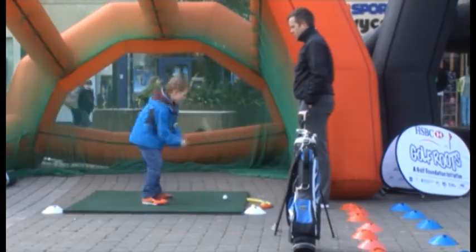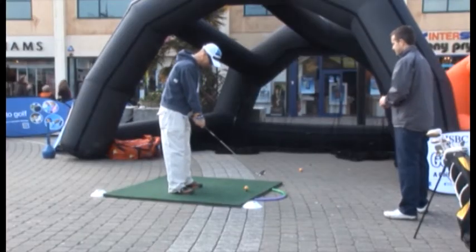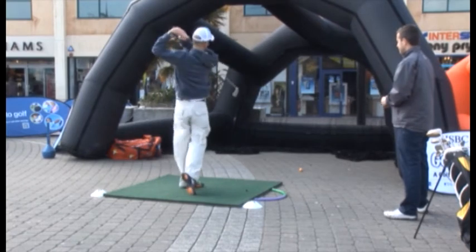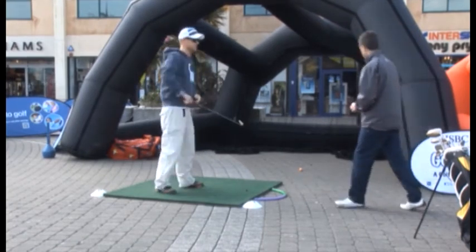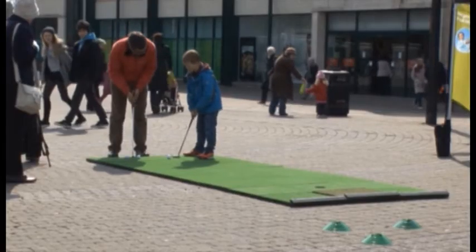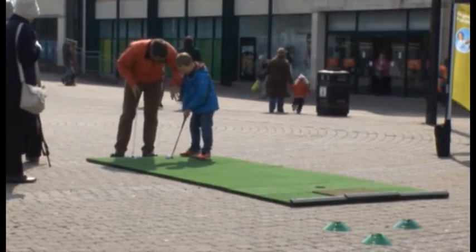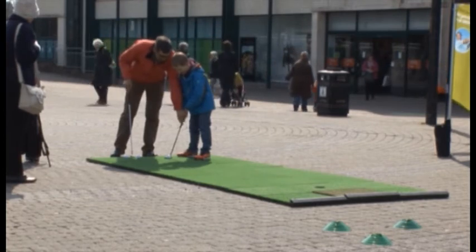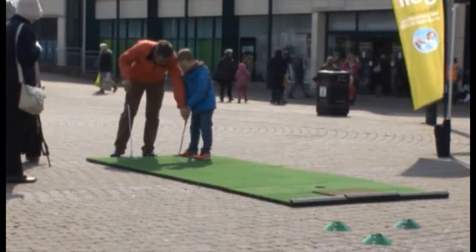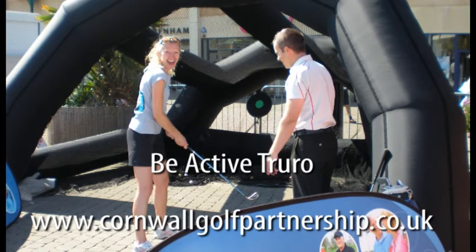Cornwall Golf is teaming up with the Cornwall Sports Partnership during the Be Active Truro Week at Lemon Quay in Truro between Monday the 5th and Friday the 9th of August. Cornwall Golf has a Get Into Golf stand and there will be an inflatable golf net and the Sweet Spot golf simulator for people to try, as well as 2 PGA professionals on hand to give free golf lessons throughout the 5 days. For more information about trying golf at the Be Active Truro Week, visit www.cornwallgolfpartnership.co.uk.